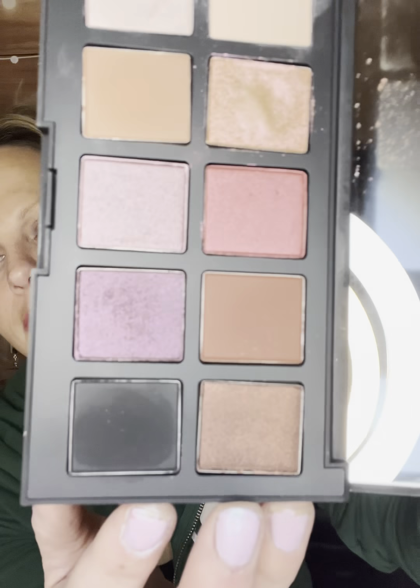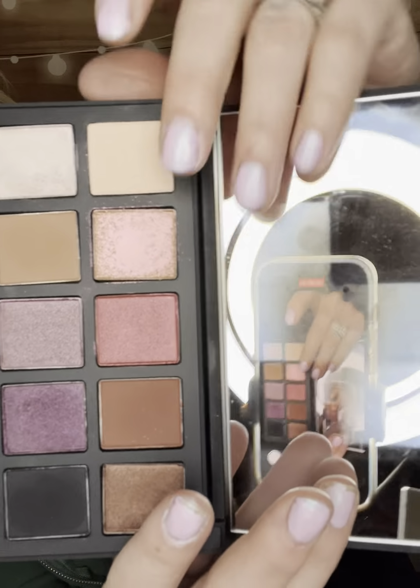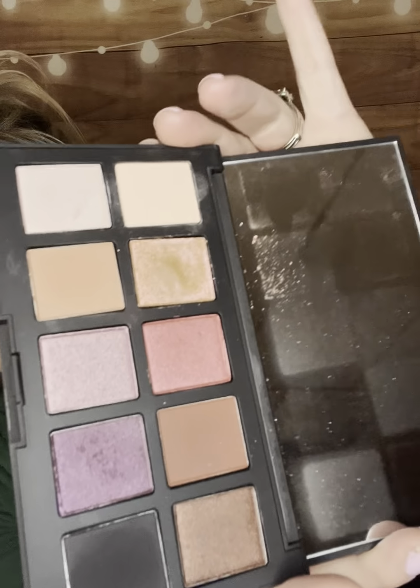Okay, first up is, let's hope it's not broken. This is by Haus Laboratories. So this is Lady Gaga's line. This is, I want to say, the Glam Room palette. It's got some really pretty colors. I really, really like it. That one, I want to swatch that one.